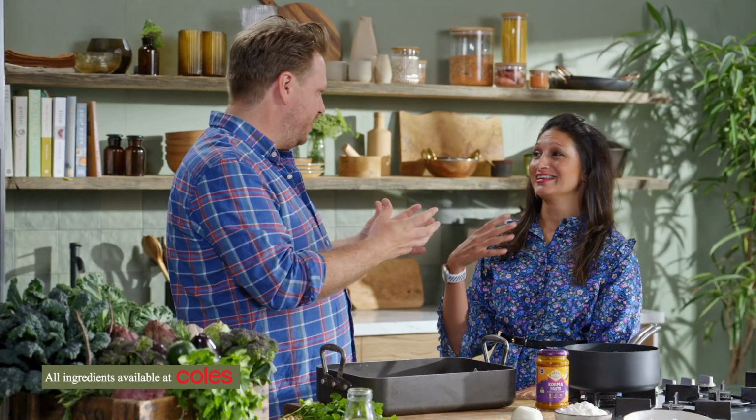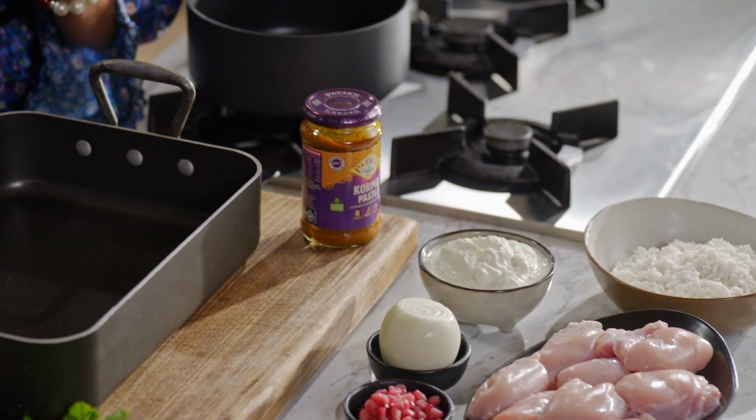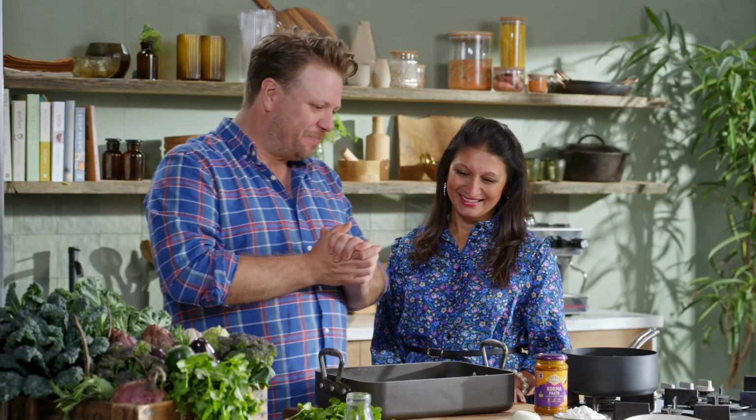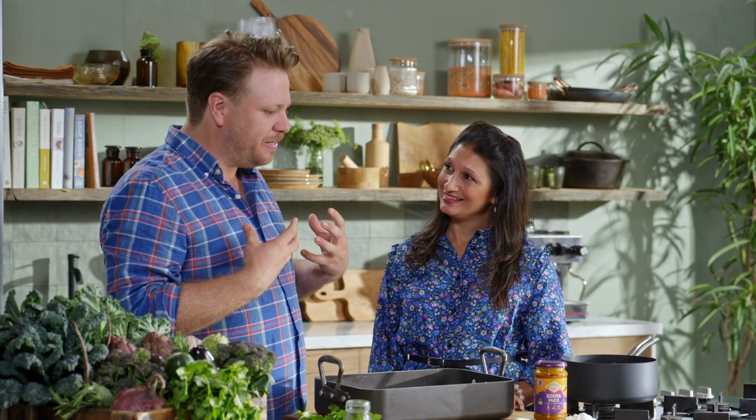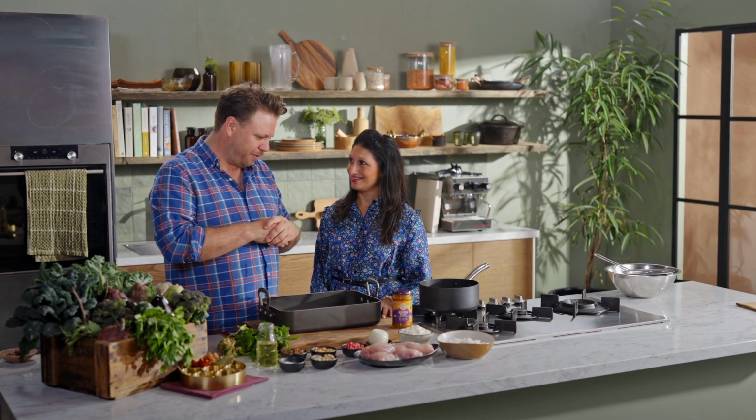Oh, 100%. This kitchen, I might cry on the set because it just reminds me so much of home. Happy tears, happy tears. Well, I'll chop the onion because we can't have you crying for any other reason than happy tears. But I'm excited because it's something that's very special to you, and now we're sharing it with all of our friends here at Farm to Fork. So thank you very much.